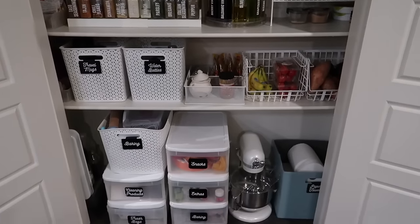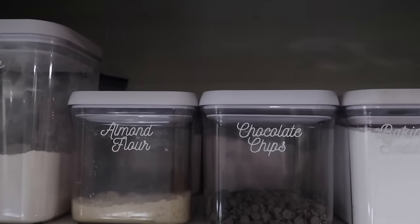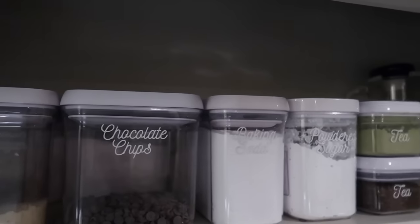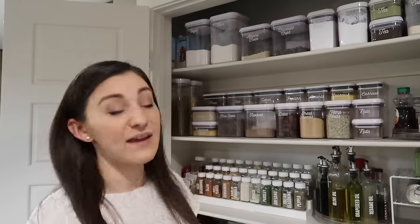On the top shelf is where I decided to put all of my baking items. If you've followed me for a while, you know that I am a baking lover. It's one of my passions beyond organizing. But even though I love baking, I don't actually access all of my baking items on a daily basis, so it makes the most sense for me to put things that I don't use every single day way up top. And even though I'm 5'4", I can easily grab these items and pull them down whenever I need them, but it's just not as easy to grab as maybe this next shelf down. So baking goes up high.